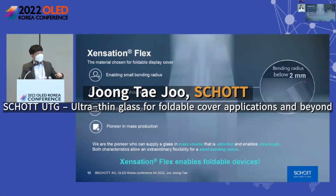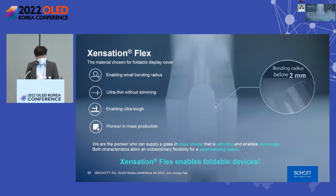Now there is SCHOTT UTG. We call it Sensation Flex, the material chosen for foldable display covers, enabling a small bending radius. Additional processing is required. Glass itself is very fragile, but after processing, glass can be very strong. The process includes glass cutting, edge healing, and chemical toughening. That is what we call the process.